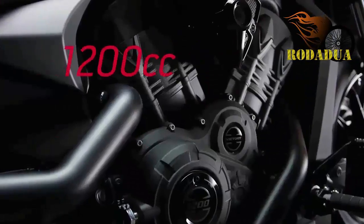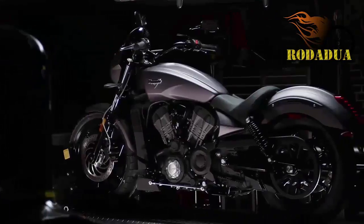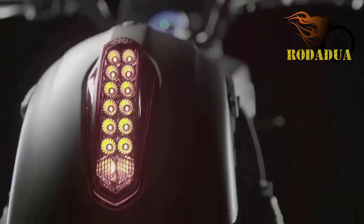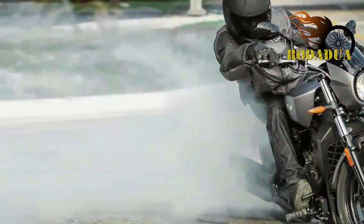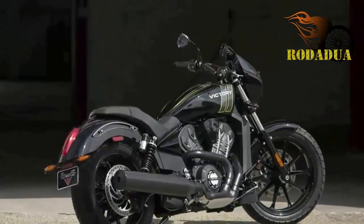But that's certainly not a bad thing, because the Scout made our list of best buys last year. The 1200 liquid-cooled V-twin is a modified version of what powers the Scout. It delivers 104 horsepower and 76 pound-feet of torque. The suspension has been calibrated for a sportier feel, too.